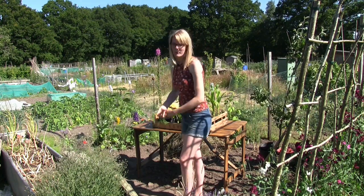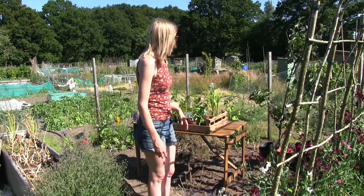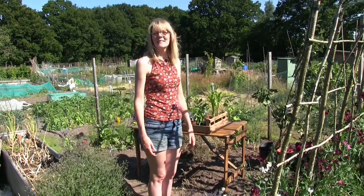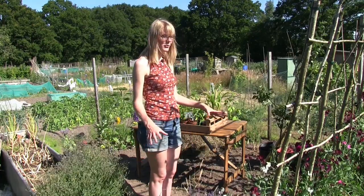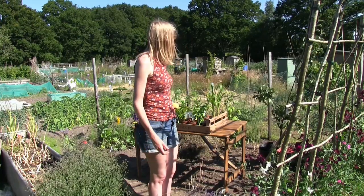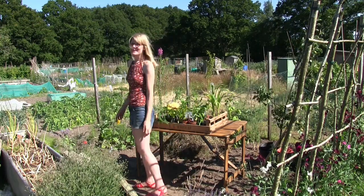Because I just want to look after the wildlife. I want this area to be for the wildlife and for me. Somewhere where I can come to relax, and hopefully when there's not a lot to do on the plot, I can just sit here and relax with a cup of tea and do some drawings or read a good book, and that will be me sorted.